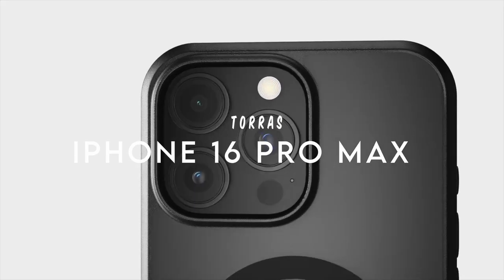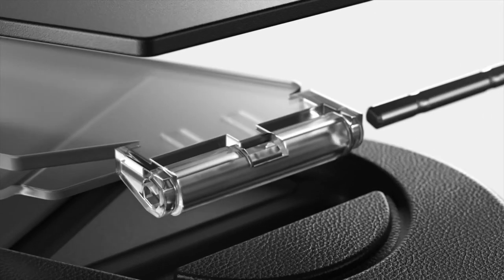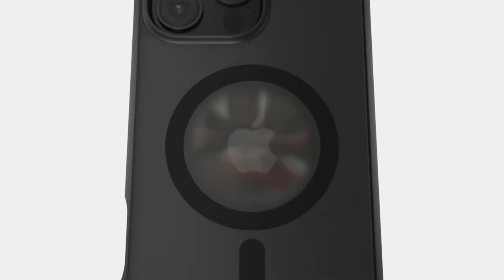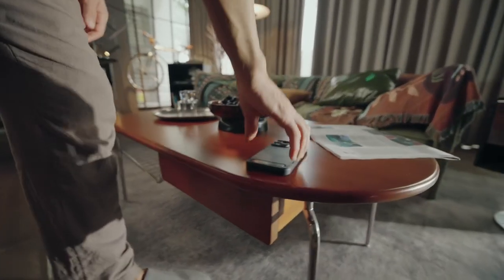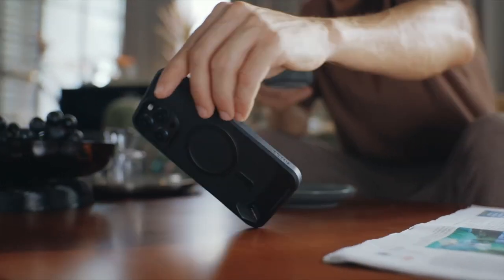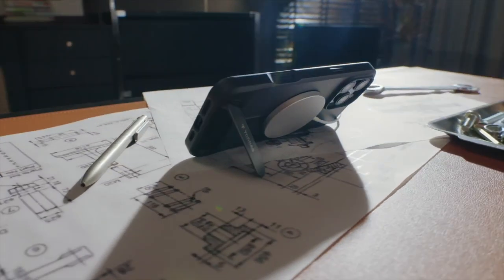Experience the Toras Strong Magnetic case for the iPhone 16 Pro Max, designed for hands-free, multi-angle viewing and uninterrupted wireless charging. This case stands out with its cutting-edge N56 magnet array, offering 60% stronger attraction than the official magnetic case. With an impressive 18N magnetic force, it effortlessly secures your phone to any magnetic accessory, eliminating worries about slow charging or sliding off mounts on bumpy roads.